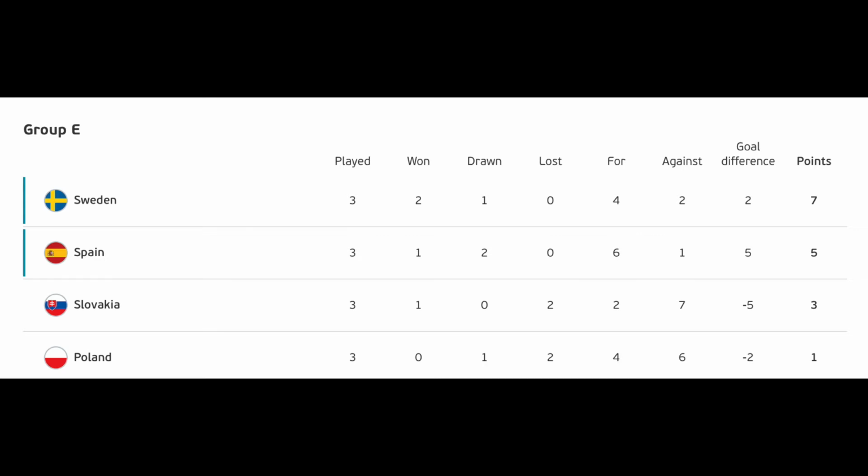Alright, in this group there's quite a lot of goals going on. That's 16 goals in this group, with 3 own goals, so quite a lot of own goals. In Group D there's none, but in this group there's 3 own goals.